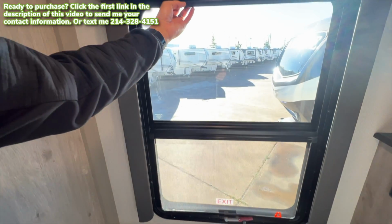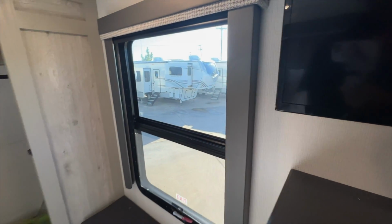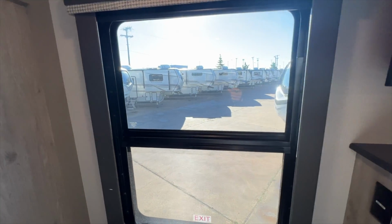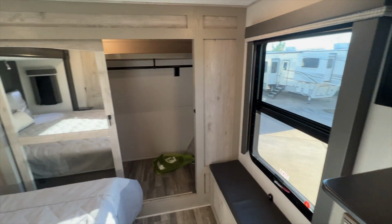Open this up, let in some more natural light in here. Again, you're going to have the valances that come all the way down the window there. You can see, waking up in the morning, you're going to have a great view out this window into your campsite or wherever you may be at. So, really nice large window there.